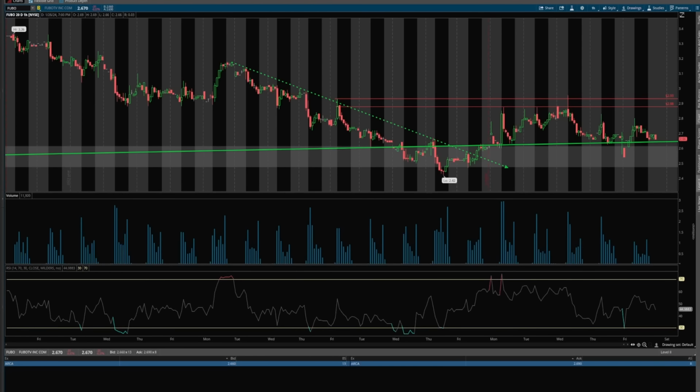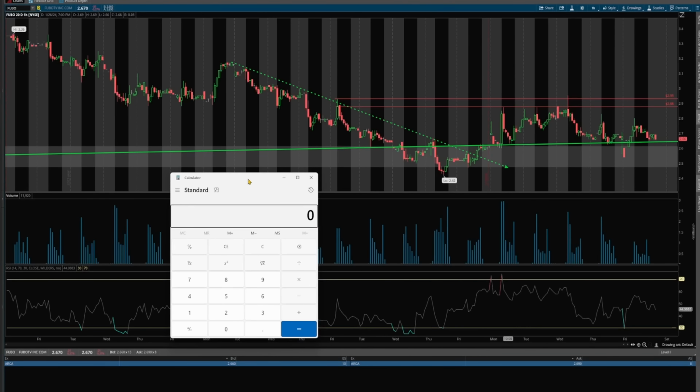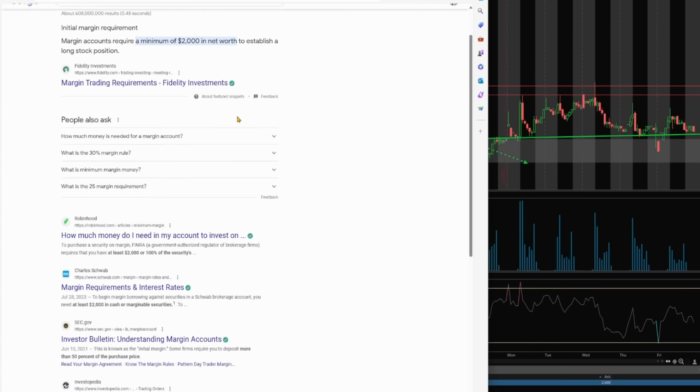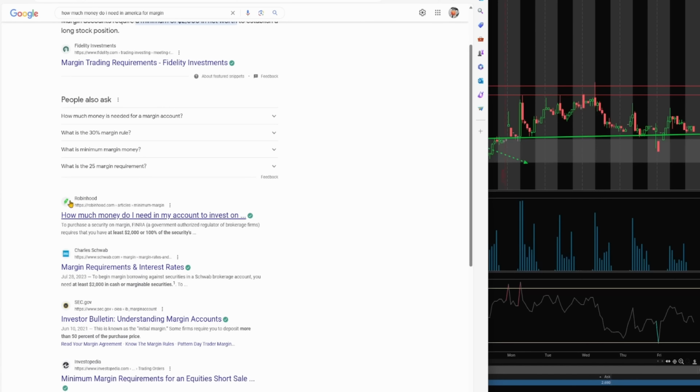And so let's just hypothetically say that you had a $1,000 account. Now you're actually not even able to use margin, which is what you're definitely going to want to use if you're stock trading. You cannot use a margin account technically until you're over $2,000. A very quick Google search can confirm that for you with multiple different brokers, between Fidelity, Charles Schwab, Robinhood. It is pretty common across the board that you need at least $2,000 to take advantage of margin, which is basically just giving you more buying power.